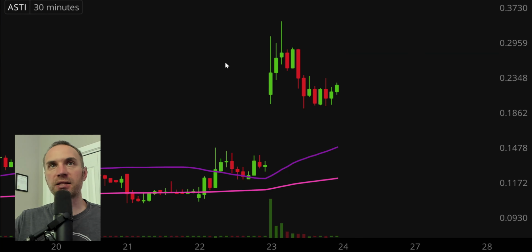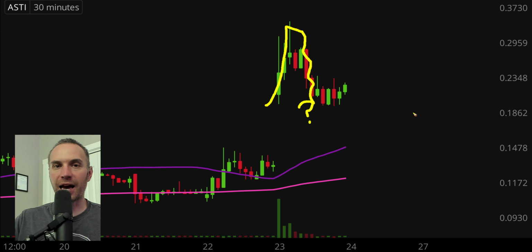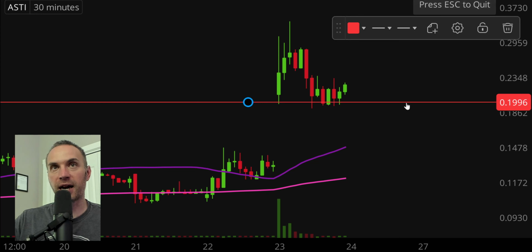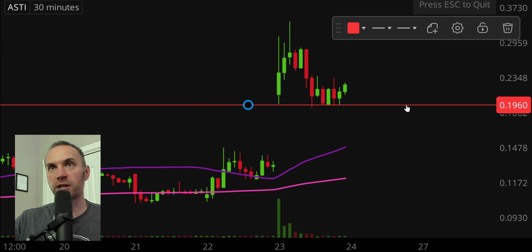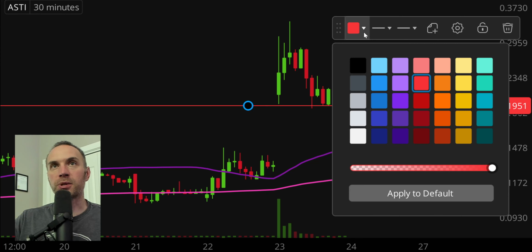Next one, ASTI. Interesting situation here, because it made a nice move up, and then it started to pull back and pull back and pull back some more. And when it gets down around that area, it becomes a very valid question to say, uh-oh, is this one of these gap and trap pump and dumps, the beginning of the end, where this thing's just going to continue to crater? And we got our answer. No, it did not crater. It did not continue to fall apart. It actually started to go sideways right there at 19.5 cents. So let me change that to green.